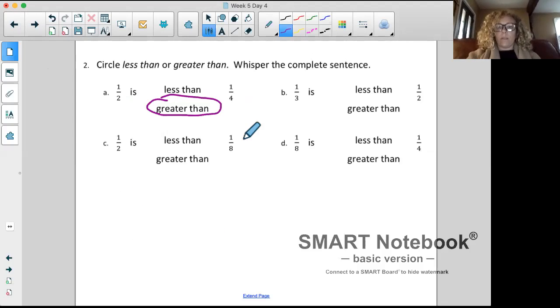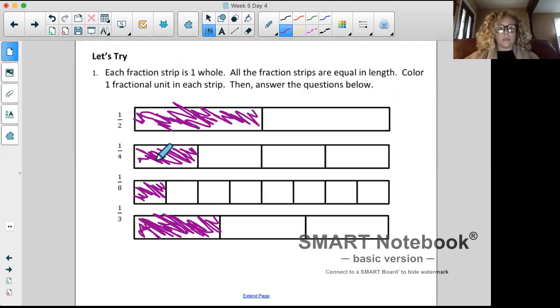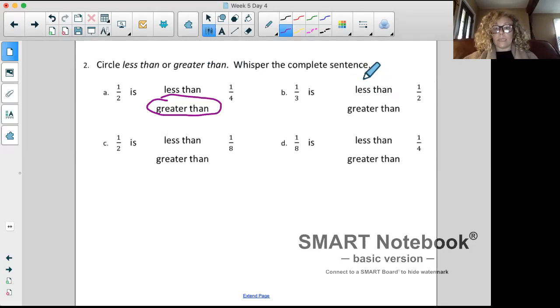B, 1/3 is less than or greater than 1/2. So we need to look at 1/3 and 1/2. Here's 1/3 and here's 1/2 at the top. Let's see. 1/3 is smaller, right, than 1/2. So 1/3 is less than, and then we can read it together. 1/3 is less than 1/2. Great job.